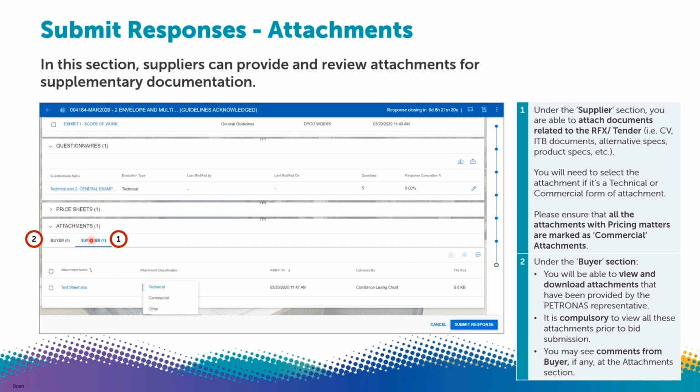So under attachment, there are two items here. For supplier, this is the one where you can upload your documents. In the buyer section, you can download any documents for your reference that our buyer has provided to you. It is compulsory to also view all the attachments prior to bid submission.